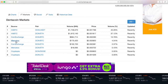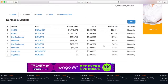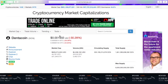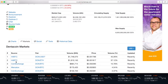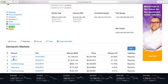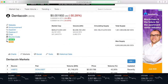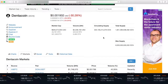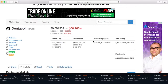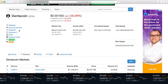We can see it's on 1, 2, 3, 4 exchanges. So that means potentially there's still some opportunity to make money. You could buy it cheap, and then if more exchanges take on the coin, the customers will increase, and you could buy cheap and sell high to the new customers if there's going to be more exchanges added. So at initial glance, I probably wouldn't invest in this coin. But we don't end there.